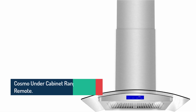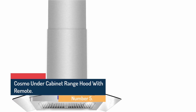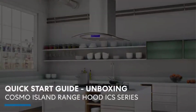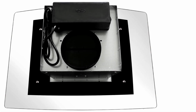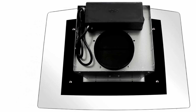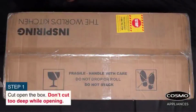Number 5. Cosmo Under Cabinet Range Hood with Remote. A luxurious look and convertible design make this range hood from Cosmo Appliances a worthy contender for the kitchen. The under cabinet stainless steel hood has a sleek LED display panel to give it a modern flair. Its simple curved edges make for a cleaner look compared to other bulkier models, while still offering impressive ventilation in both the duct and ductless configurations.